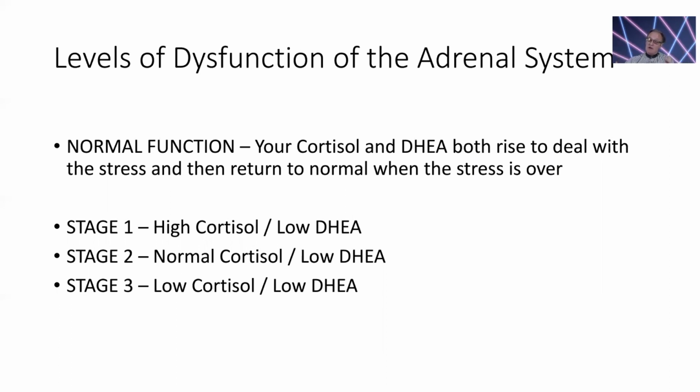But what happens is if we stay under stress, and we're going to show in a couple of minutes things that cause us to have stress, our cortisol and our DHEA go up, but they stay up.